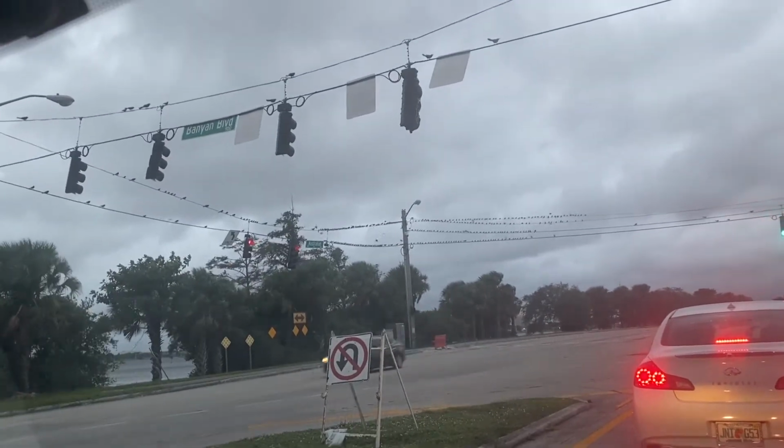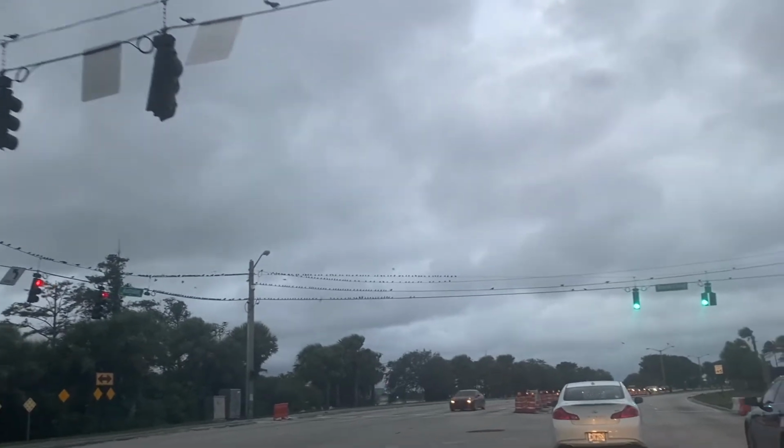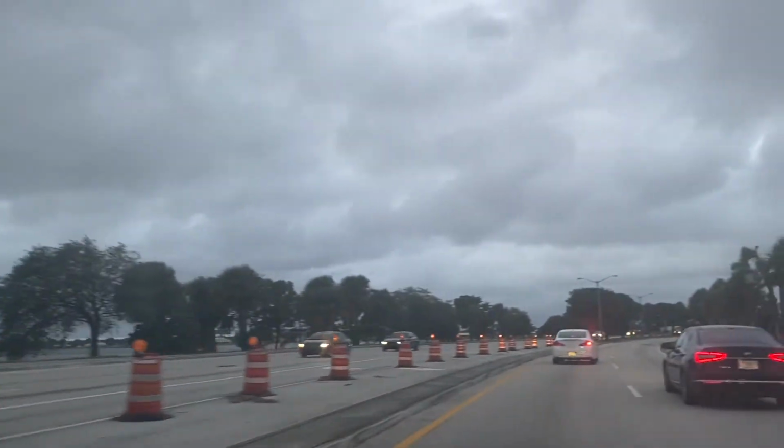Y'all see them birds like that? When I was coming up, my mom and daddy used to tell me when the birds line up like that, it's gonna get cold. Let me know in the comments down below what you think. Birds fly south for the winter.